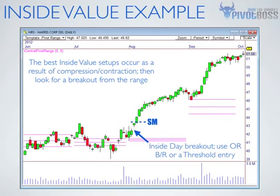Now, of course, I mentioned before that even if you have this setup, it's best to have this setup occur within the confines of compression or contraction, range contraction, an accumulation or distribution phase. And you can see right here we have a couple of months of very quiet trading activity within the range. We formed an inside value here and got a breakout that failed back here. And then we got the inside value here and a gap up that held the gap integrity there.